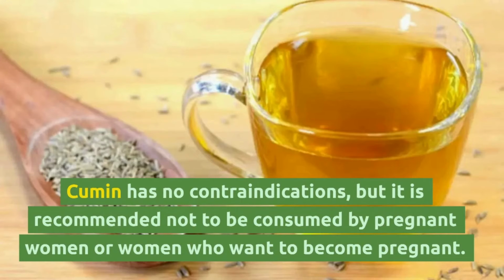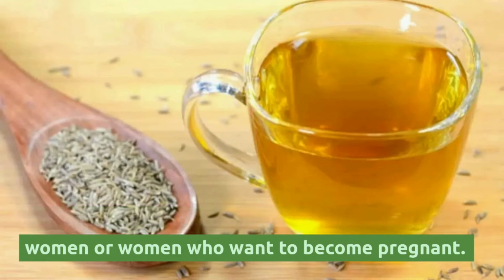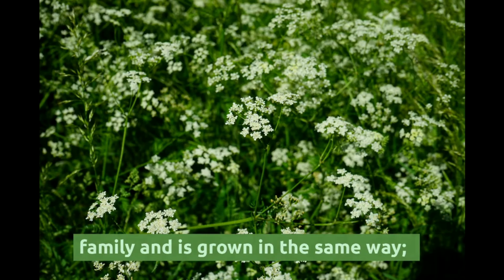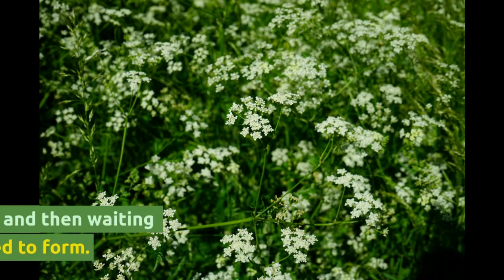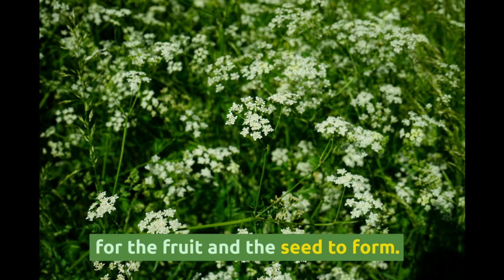Cumin has no contraindications, but it is recommended not to be consumed by pregnant women or women who want to become pregnant. Cumin is a plant of the parsley and coriander family and is grown in the same way. The only difference is that it needs temperatures above 15 degrees to grow. Flowering takes about 4 months, and then you wait for the fruit and the seed to form.